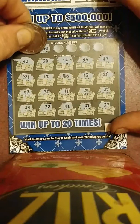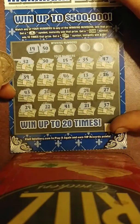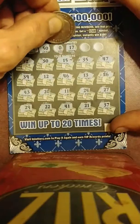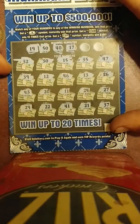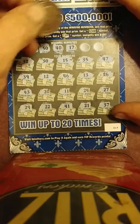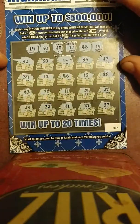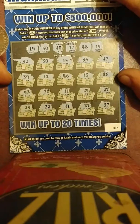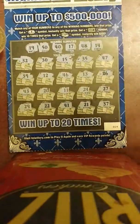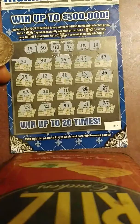Winning numbers are 50 and 19. Nothing. 17 and 40. Nothing. 48 and 14. And nothing. Looks like we had a losing session, but it was worth a shot.